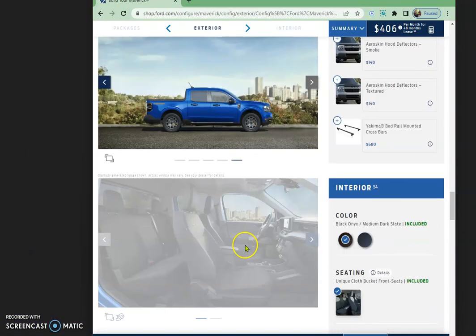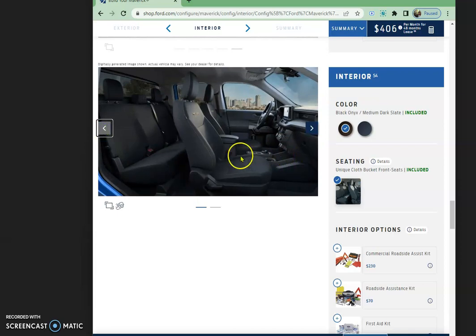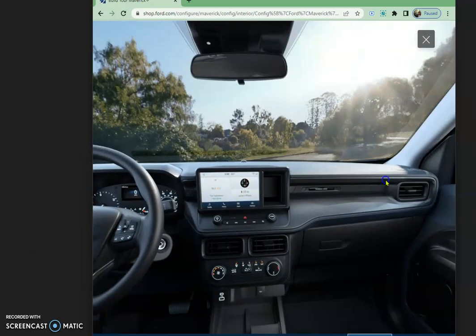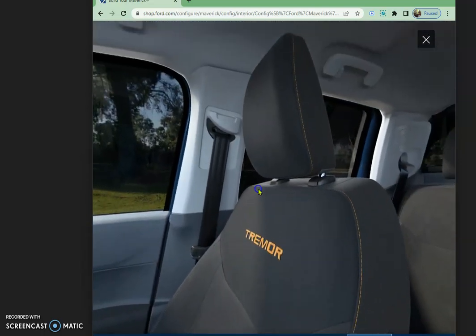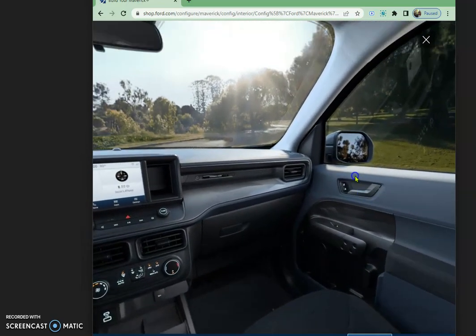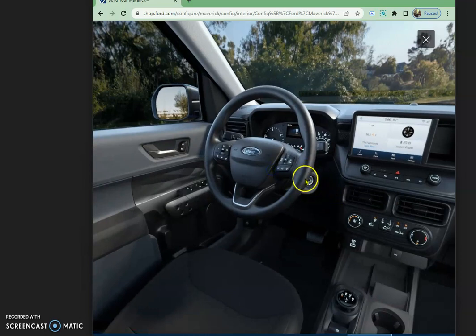So that's what the interior looks like. We'll go through this. Pretty standard XLT interior. Let's see if they do the 360 here. There we go. So as you can see, it's got the ebony seats, orange Tremor stitching, which I think looks really good. It does still have that kind of off blue dentist office, that's what I like to call it, look, which I think is kind of unique. Don't love that shifter, but I'll get used to it.